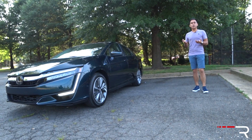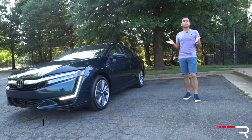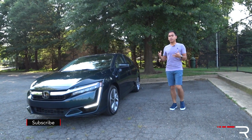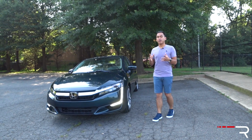So as most of you guys know, Honda hasn't had the best luck sales-wise when it comes to hybrid vehicles. However, with the company promising a full lineup of electrified vehicles by 2025, they've really had to step up their game in this particular segment of vehicle. And the Clarity, well, it's designed to be at the forefront, at the top of the chain in terms of their electrified vehicle lineup.